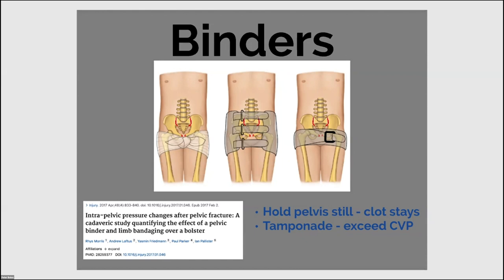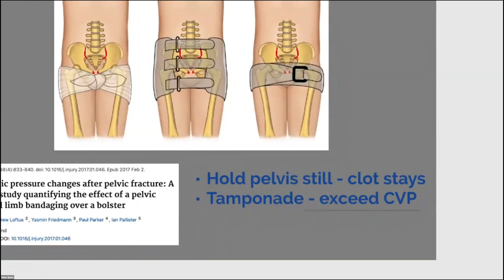So if you can create a pressure of 20 inside the pelvis, that will have the effect of turning off pelvic venous bleeding. So any bleeding that's left tends to be arterial. Okay, so that's why we think binders work. They hold the pelvis still and they exceed CVP.